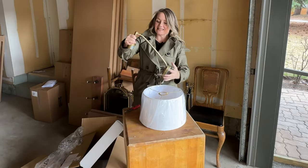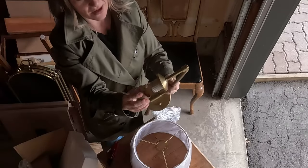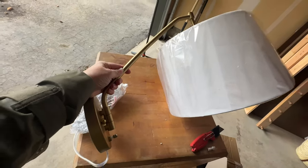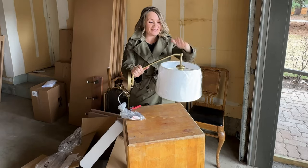And again, it's in that darker, richer gold, which I love. I love how this, when it goes on, it hides that whole thing. Right? How great is that gonna be for the vanity light? And I found the most beautiful mirrors. I'm so excited. This room is totally coming together.